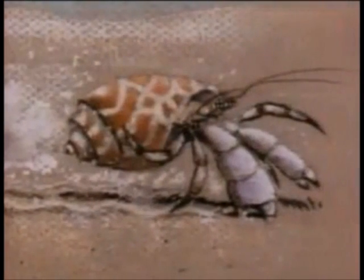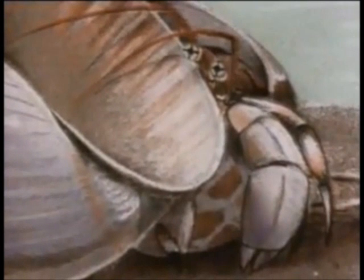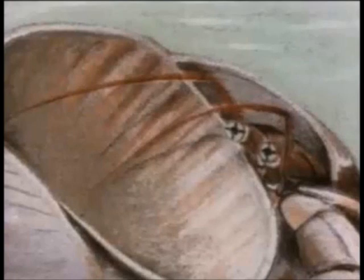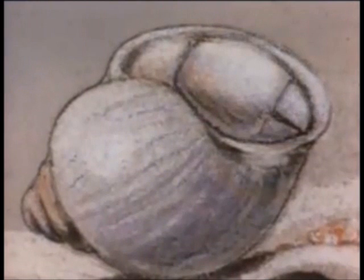Scratch, scratch, scratch, scurrying behind the first creature he saw. It was a sea snail, and he hoped it would hide him. But the shell was empty. Hermit Crab scrambled inside as quick as a flash and clapped his claw over the opening in the shell.